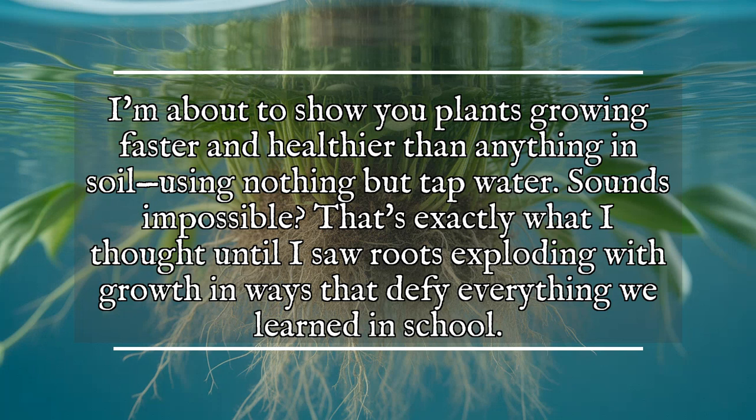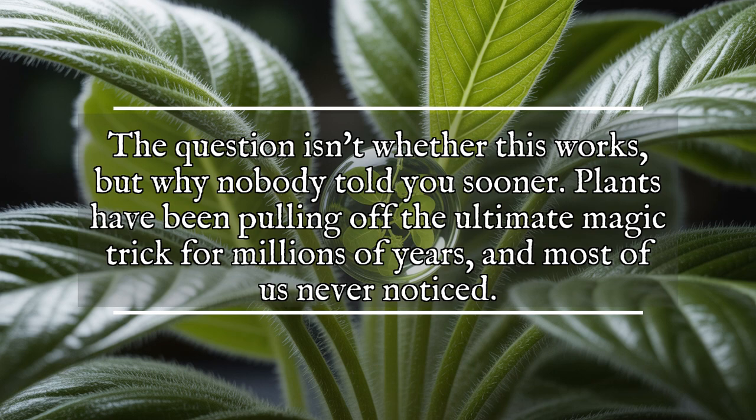I'm about to show you plants growing faster and healthier than anything in soil, using nothing but tap water. Sounds impossible? That's exactly what I thought until I saw roots exploding with growth in ways that defy everything we learned in school. The question isn't whether this works, but why nobody told you sooner.